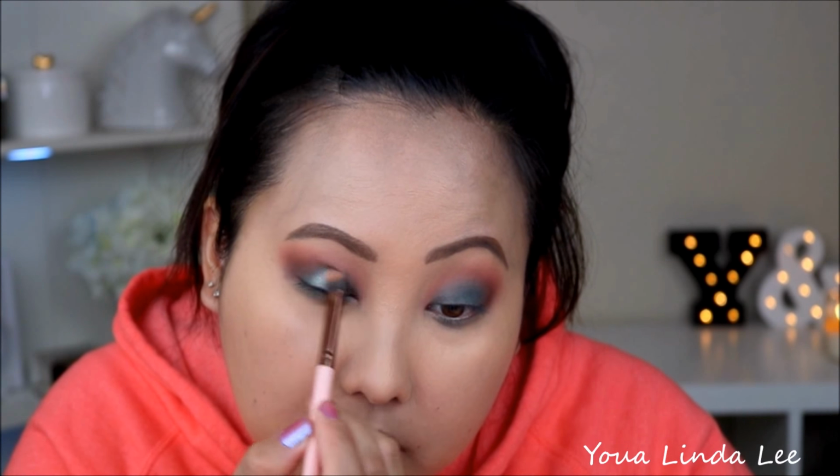All right, and then I'm gonna pick up Kaleidoscope with another concealer brush, and I'm going to just do it without any Fix Plus or setting spray first and see what it does. I'm gonna put it right over the middle of the blue. Oh, okay. Oh, wow. Oh yeah, that one's really pretty.